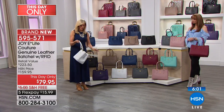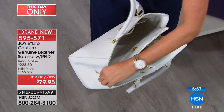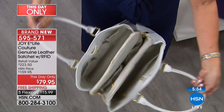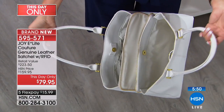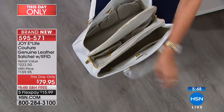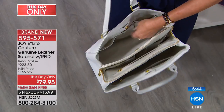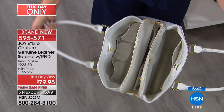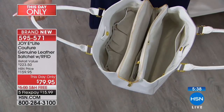We accordion it open. This whole center zippered section has a dye-to-match lining. This is completely empty. Look over here at all these elasticized compartments. There's just so much versatility in this handbag. Look at that, you can see everything.